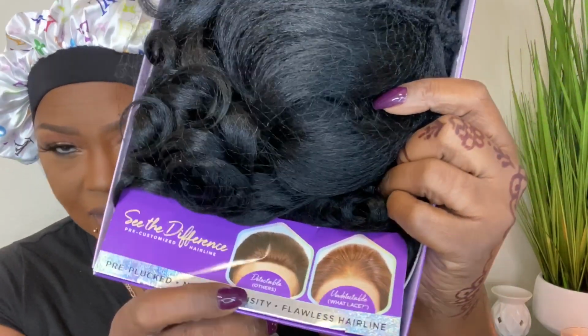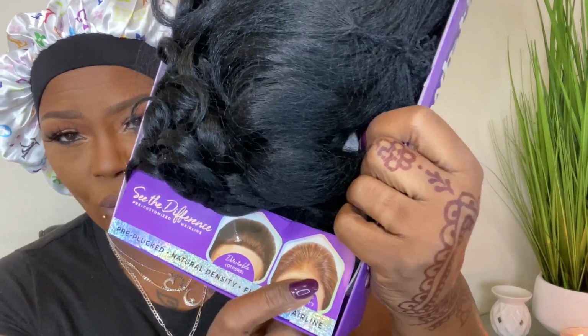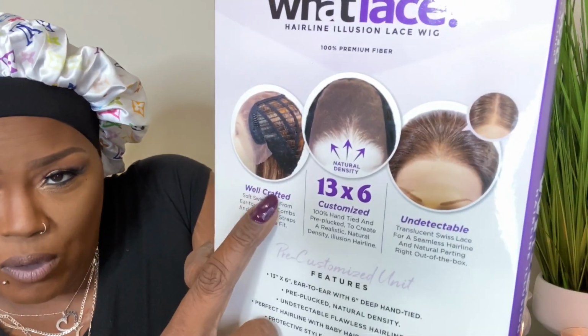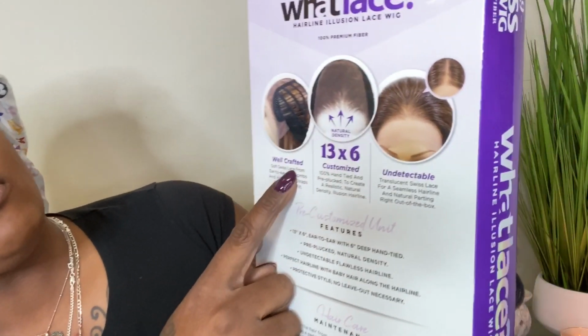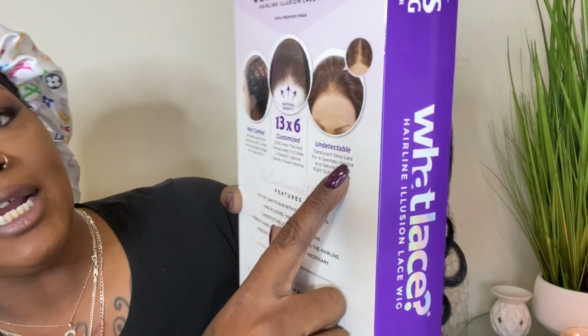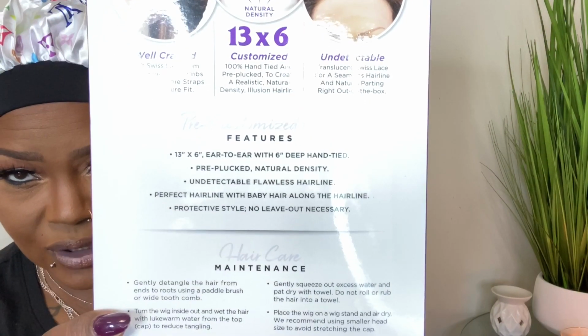So we have down here pre-plucked natural density, flawless hairline. This is the others, and this is actually the undetectable one right here. You would have to do a lot of customization to that one, but they already customized it for you, so that is really awesome. On the back, it's well crafted, a 13x6, customized, 100% hand-tied and pre-plucked to create a realistic natural density illusion hairline. It also says well crafted soft Swiss lace from ear to ear with combs and adjustable straps for a secure fit. And undetectable right here, they have translucent Swiss lace for a seamless hairline and natural parting right out of the box. So they have features like that.